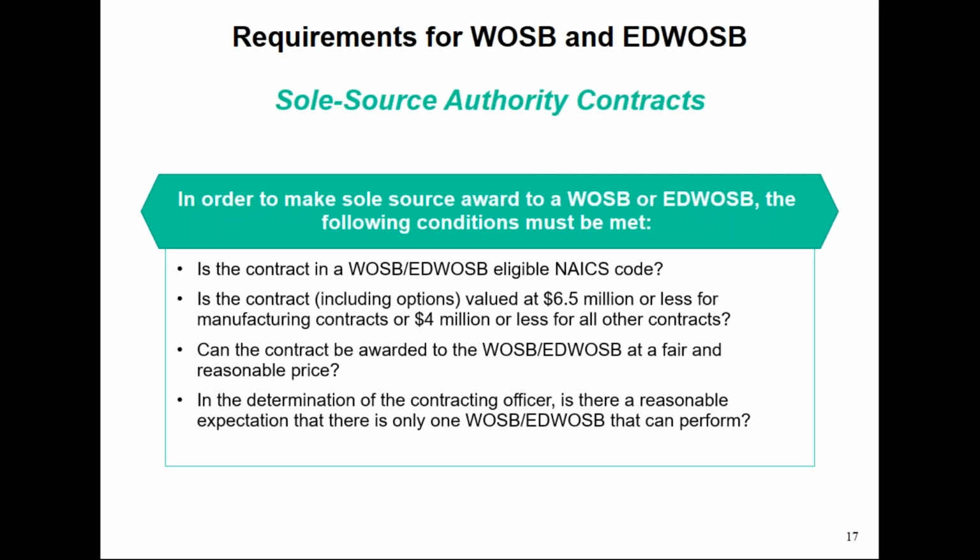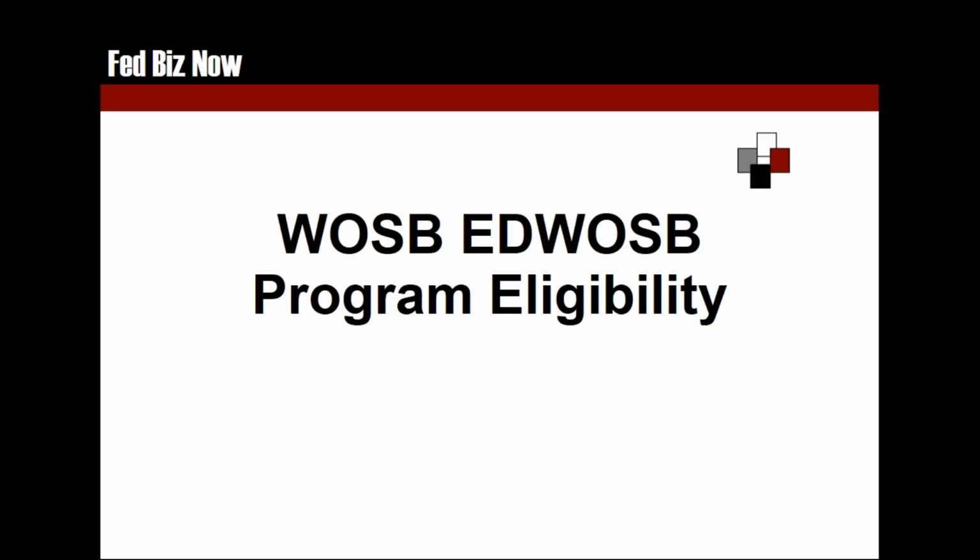And number 4, bullet point 4, in the determination of the contracting officer: is there a reasonable expectation that there's only one woman-owned small business that can perform? Those are the questions they have to ask themselves. And if the answer is yes to each one of those, then they can award a sole source contract. And sometimes you will see on some of the bidding platforms where they do a justification. Sometimes they have to justify why they're giving a contract as a sole source to one entity, especially to guard against protest, meaning other people complaining that they did not get the opportunity.